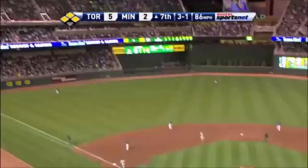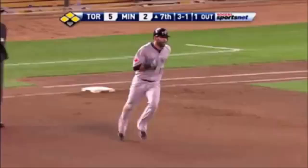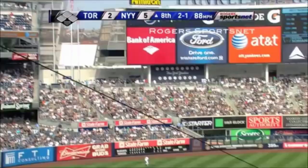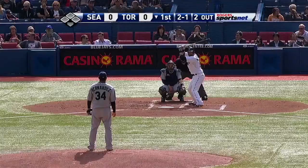Long drive left field. They have just expanded it by four. Grand slam home run, Jose Bautista to the upper deck. Bautista hits it high and deep, and you can forget about this one. Way back in the second tier in left field. There's a ball club that swings the bat.